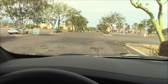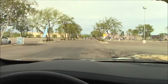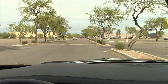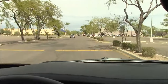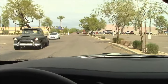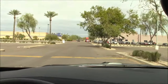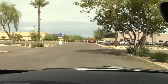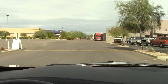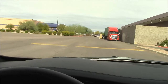As we do in all my videos, we're going to take some mild speed humps around 20 miles per hour, see how the suspension performs on impact. Here comes bump number one. We do have this in the touring mode, by the way. That was smooth enough. Number two. Number three. Here comes the nasty one.